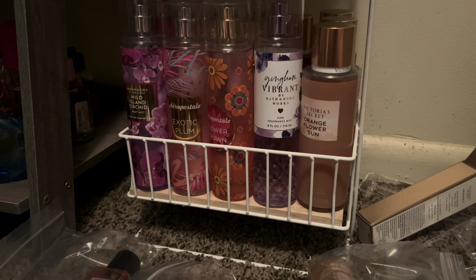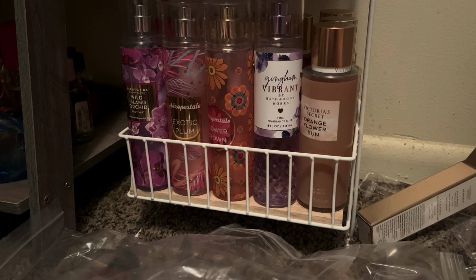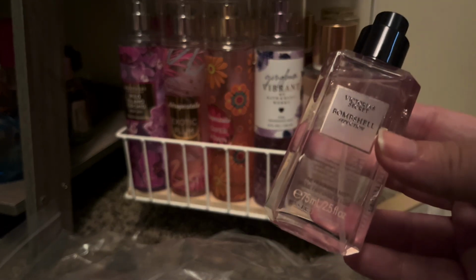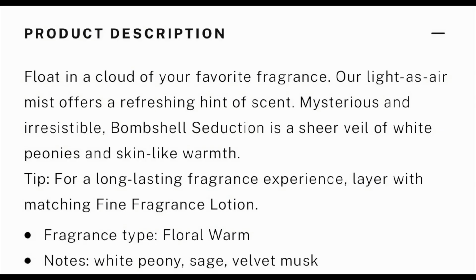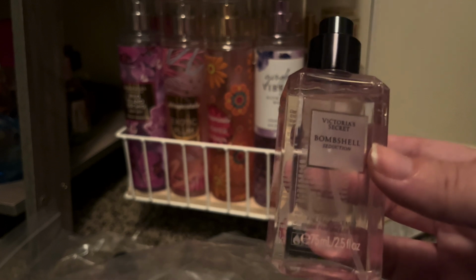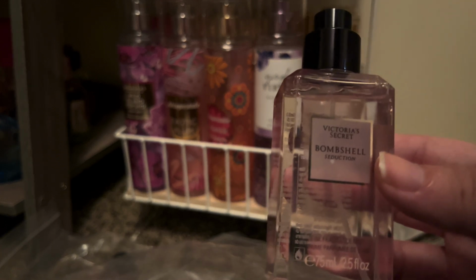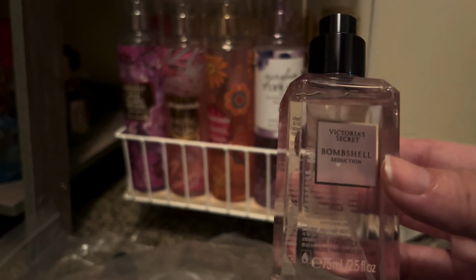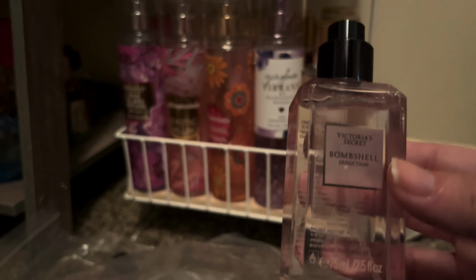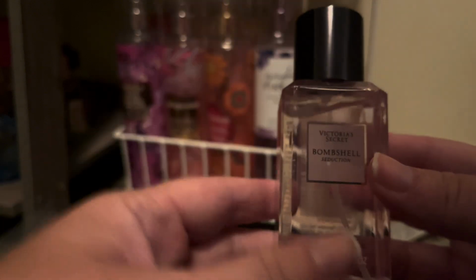So next I have Bombshell Seduction. I think I smelled this one the other day when I was in the store. If I'm not mistaken, it's definitely got some florals in there, and the florals really stand out more than anything. I can't remember the exact florals that are in here, but they really stand out. That's the main thing that you smell. But it's still a good scent. It's a nice, pretty, perfumey, definitely floral scent. And actually now I think I'm recognizing that the floral in here is most likely a jasmine note. So yeah, really good.